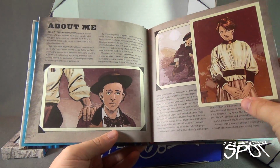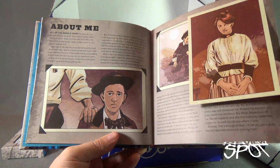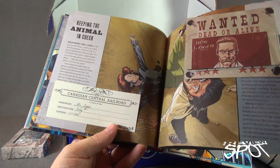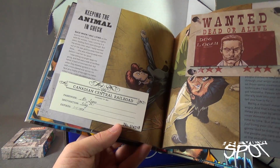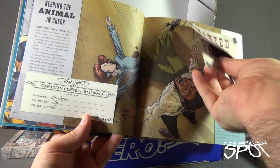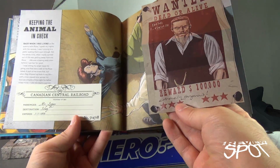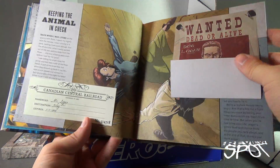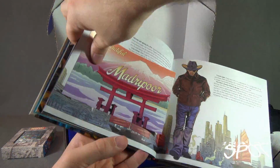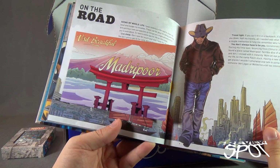Now, with these World According to books, it's almost like a little scrapbook, if you will, because you've got photos in here, you've got comic panels. There's a Canadian Central Railroad ticket, Wanted Dead or Alive, Dog Logan. We'll actually open that up completely so you can see what I mean. There you go. Dog Logan, reward $10,000. No, that's $100,000. That's even worse. Extremely dangerous, though. Let's see here. Visit beautiful Madripoor.